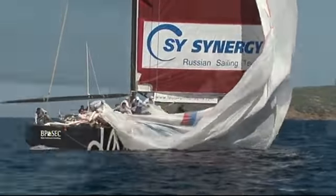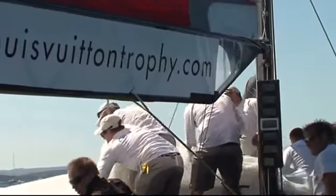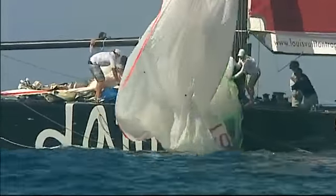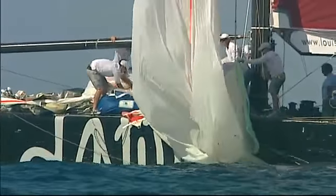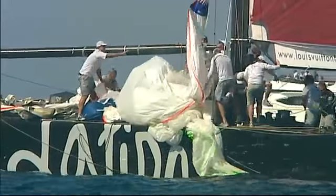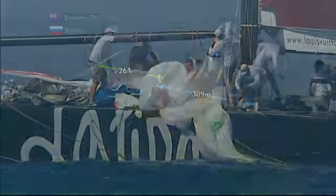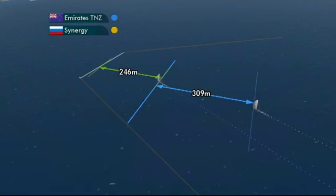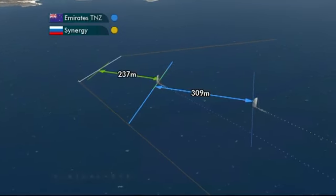And it was there, it was when the sail loaded. We talked about it before the jibe. The jibe went through reasonably smoothly, but when the sail became taut, of course, there's no reinforcing. The sail blew out.